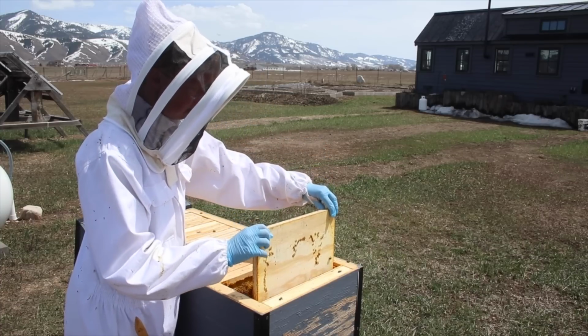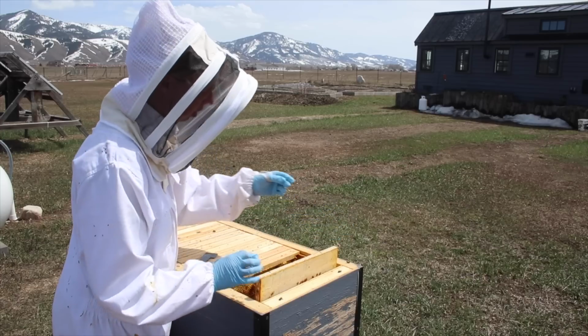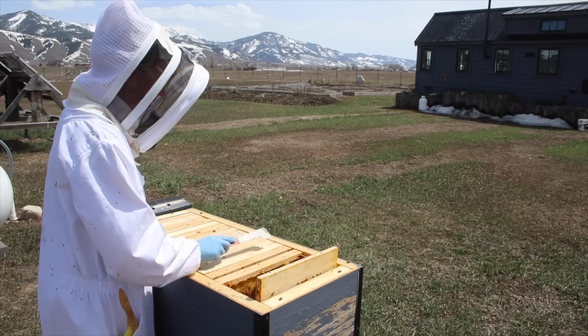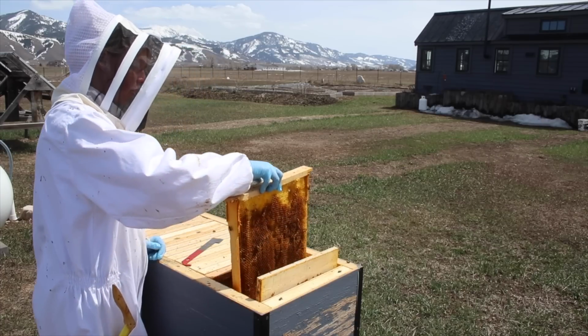This end board has just always been a little snugger than I'd quite like in this particular box. There we go. So you'll notice this one has more frames. It did from the start. It was our original colony.